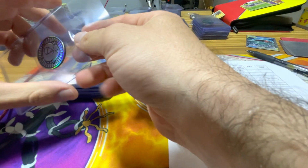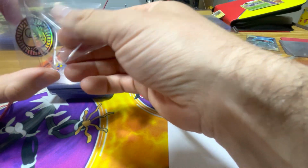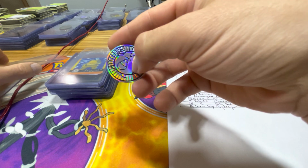So if you don't know, lately we like to begin with a coin. Sorry, we've been on vacation, by the way. That's why we've had the gigantic delay in videos and such. So we like to start with a coin.